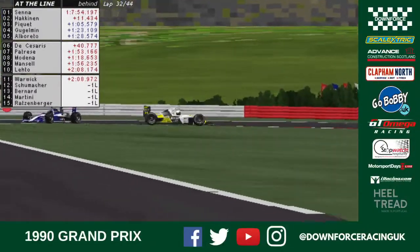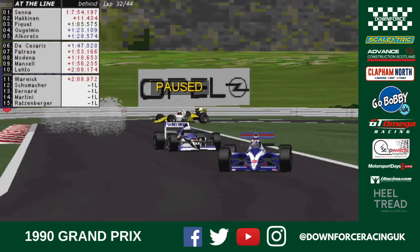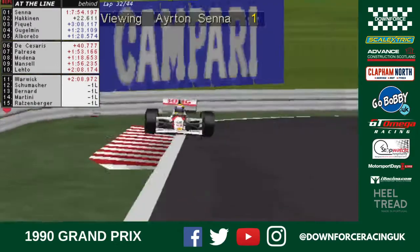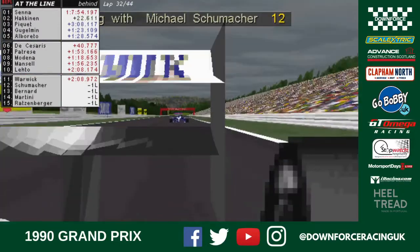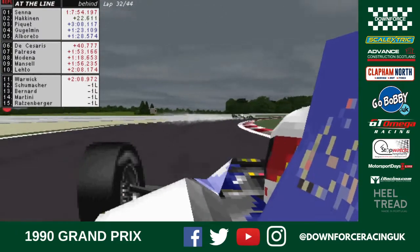Brundle in the Minardi spins and drops it big time at Les Combes. Oh, and that's Schumacher getting crossed up. What happened there to Schumacher? I think he was trying to avoid the incident. I thought Senna had a moment there. Let's ride on board with Michael Schumacher. He's going to see Brundle in front of him have his moment.